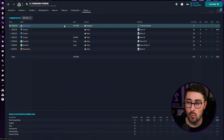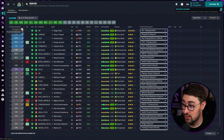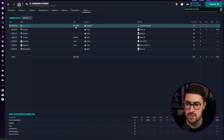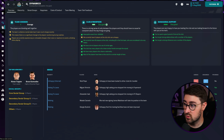We were waiting for them to actually get relegated. They finished bottom on the last day. Look, the exact same points. I was a bit worried they were going to stay up. And it meant that Parisi, our new left back, there he is, look, had a 17.75 million pounds release clause already. I think he's already worth more than that. Great physicals. I really like his pace. He's going to come in and replace Matt Targett, who I have kept around the squad, around the club.